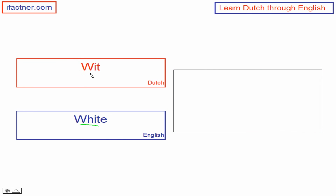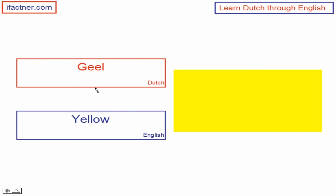White is wit. W-I-T. Wit. Yellow, geel. G-E-E-L. Geel.